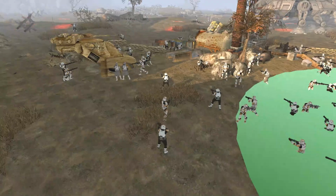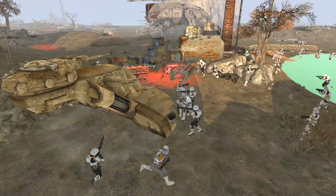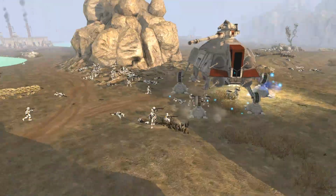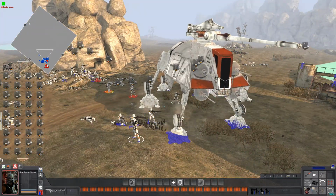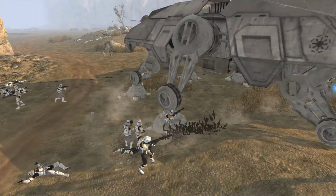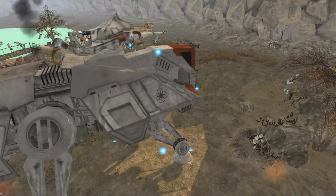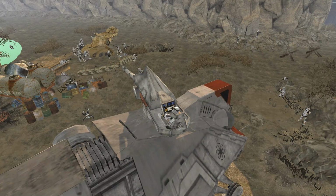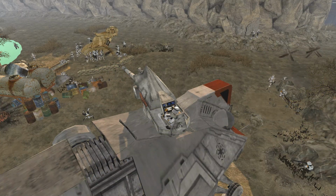Not sure where Commander Cody is currently. Lots of Clone Troopers surrounding this AAT right now. Do they not have... I definitely gave them bazookas, so I don't know why the heck I'm not seeing them. All right, you guys always comment at me to reman the top gun because it's so easy for clones technically to get up there, so I'll reman the top gun for you guys. There you go. People are always like, why don't you ever reman the top gun? Well, because sometimes ATTEs are a little bit OP, but right now the AATs are being a little bit OP, so I feel like manning the top gun is an acceptable thing to do right now.